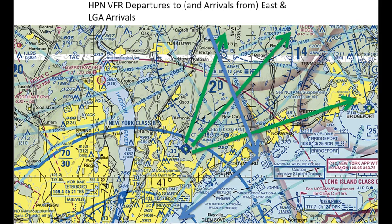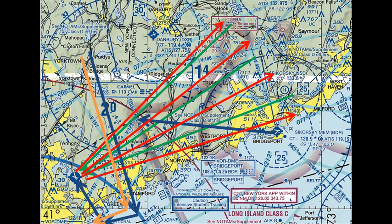Before we leave the east side of Westchester, consider for a moment the situation of VFR arrivals from the east. These are people coming back into Westchester. Those arrivals from the east will have several streams of traffic conflicts to be aware of and avoid. On this picture, the arrivals from the east are in green arrows.